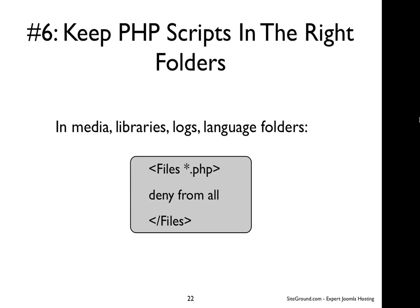In order to deny access to such files, you can create .htaccess files and add the following code to them. Basically, this code tells the web server that if someone attempts to open a PHP file from, for example, the media folder of your Joomla CMS, this request should be denied. You can add this code to an .htaccess file in the media folder, the libraries folder, the logs folder of your Joomla application, the language folder, and basically all of the folders that I will show you on the next slide.